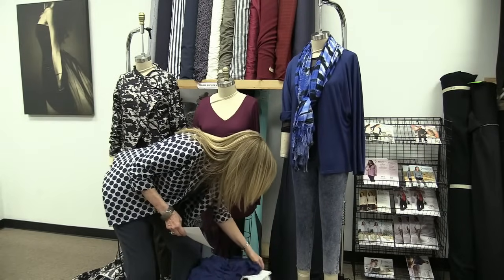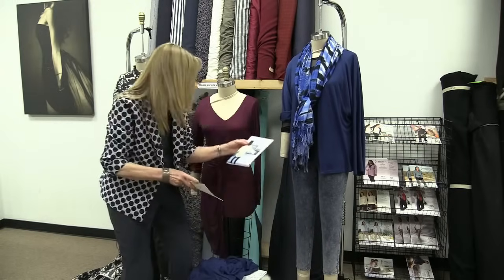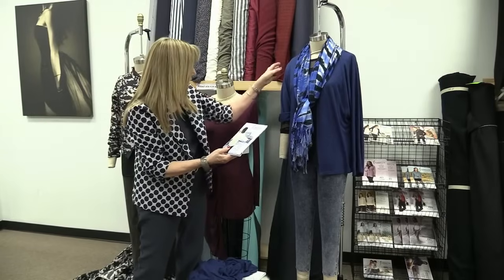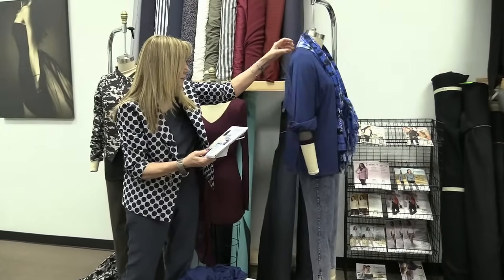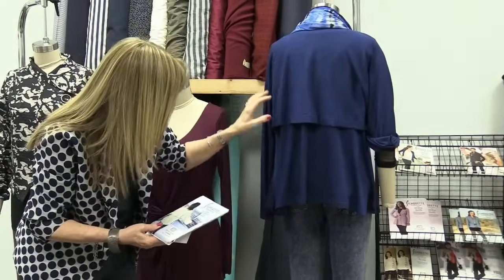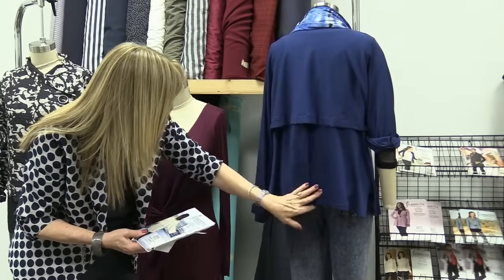All right, so what I did is I did pattern number 220. And I'll tell you why I did 220, and I'll show it to you here in just a sec. 220 has an overlay in the back. And what it does is it crosses, so the stripes in this way are going this direction, and on the bottom they're going up and down. Now you may not be able to see that on what we're looking at tonight.